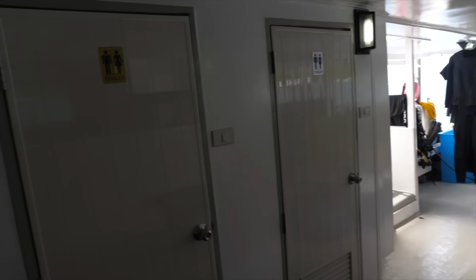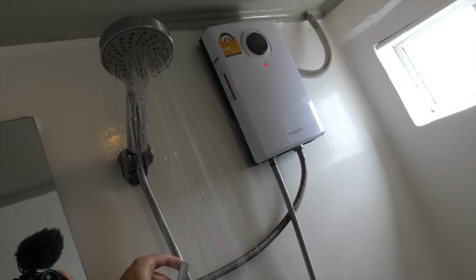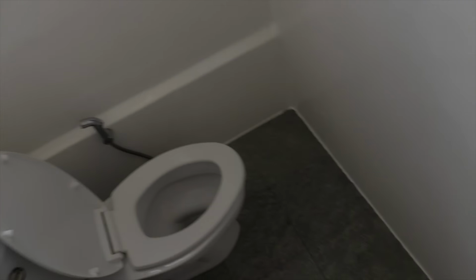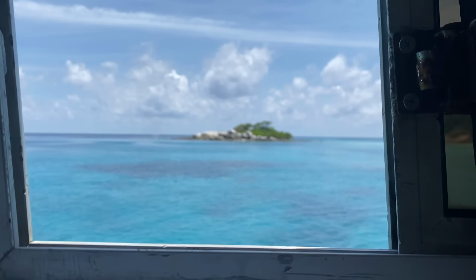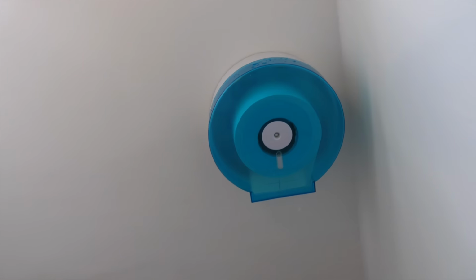Here are the community bathrooms. There are 5 total on the boat. It acts as a toilet and a shower. The shower head's on the wall, and you control the temperature using this small water heater, and then the water just drains right here in the corner on the floor. And the great thing is that you always have a nice view outside for your shower. Everything in here, including the toilet paper and trash, are waterproof because you take showers in here.